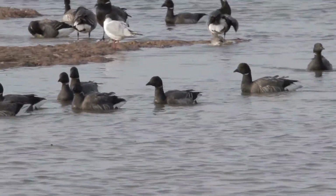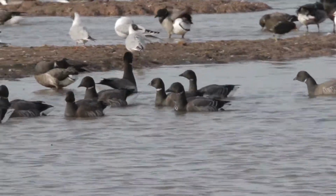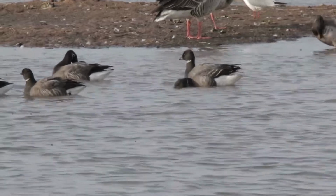A number of dark-bellied Brent geese swam around the islands and came a bit closer. This small goose is a winter visitor to our shores, but it won't be long before they head off to their breeding grounds along the Arctic coast of Russia.